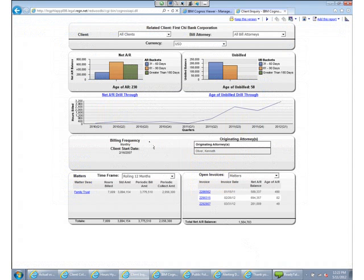Who are the originating attorneys? I can look at the individual matters. If a client called and asked how much I owe for a particular matter, you can come and you can look, or how much have I paid for a particular hour? How many hours have you worked? This is particularly important in this day and age where alternative fee arrangements are becoming more commonplace. You want to keep a better eye on how many hours are being worked across certain matters. This type of view provides that functionality.